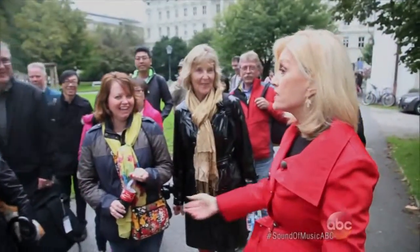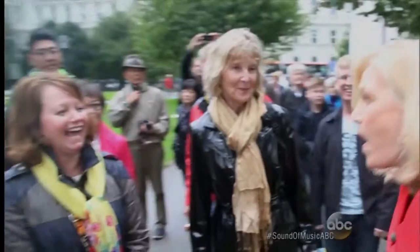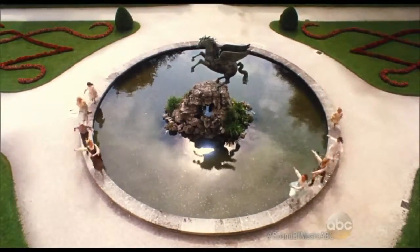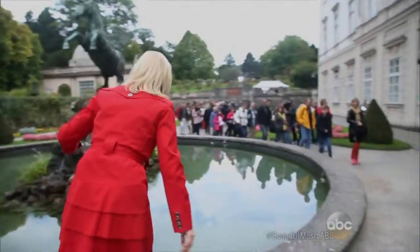Canadian. What song is sung here? Do Re Mi. What song is sung at the gazebo? 16 Going on 17. So we asked these fans if they'd like to make their video doing the fountain dance. So come on, we're gonna try it. We're gonna see if we can get it in tribute. So as best I remember it, here we go.